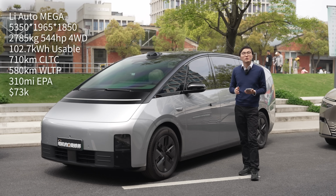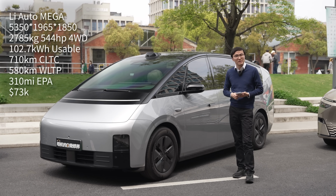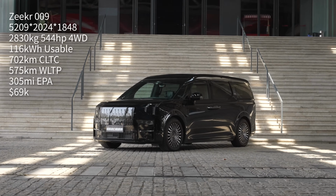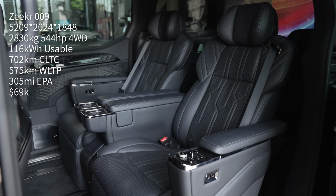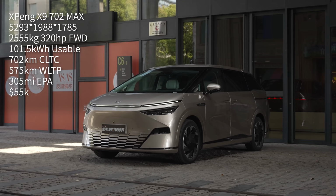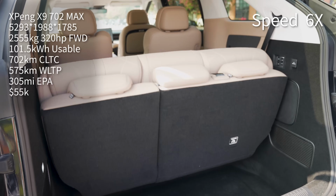So the Li Auto Mega, it is the most expensive. It surprisingly drives the best, but it does not feel the most expensive. That belongs to the Zeekr 009. That is such a good business MPV. Your high-level business executives, really, you should buy that car. And it also doesn't feel the best value. That belongs to the Xpeng X9. The third row flexibility that car provides is very impressive.